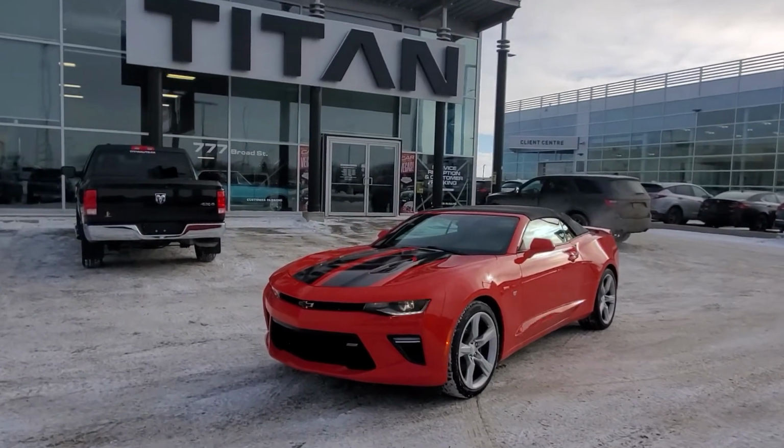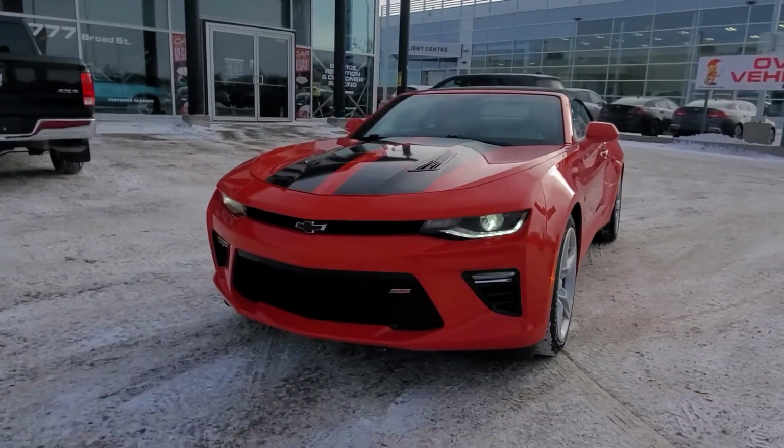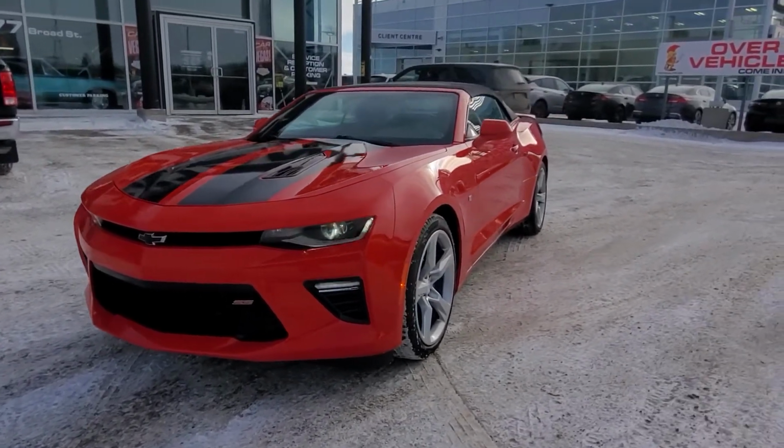This is the Chevrolet Camaro SS that you were inquiring about. I took the liberty to get it washed up here for you so I could send you a quick little video because I know pictures do not do this vehicle justice.